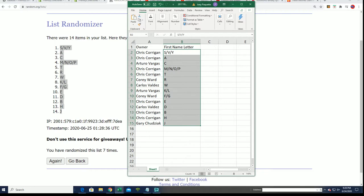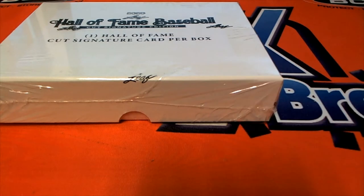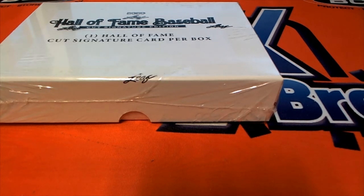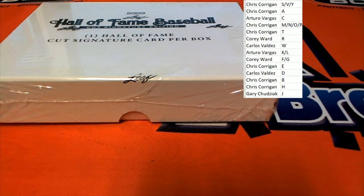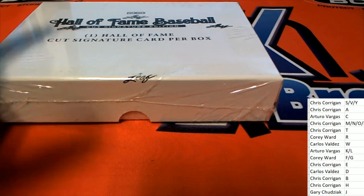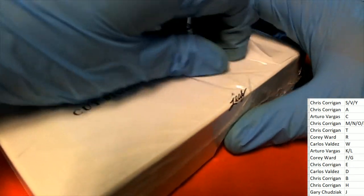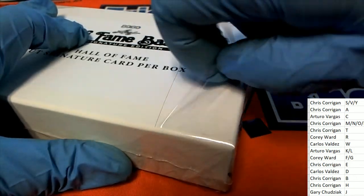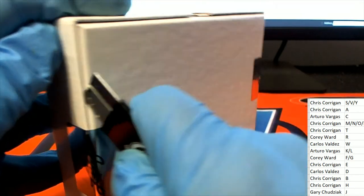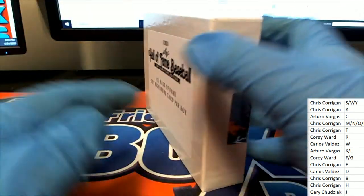First name letter. Hall of Fame cut signature. Good luck in the box break.